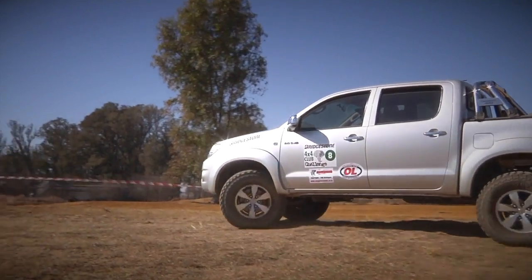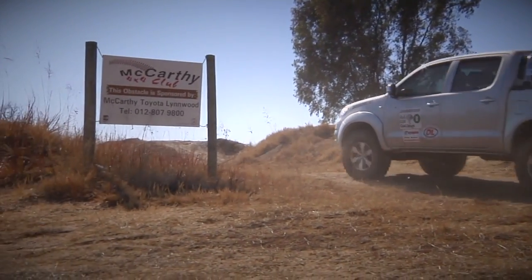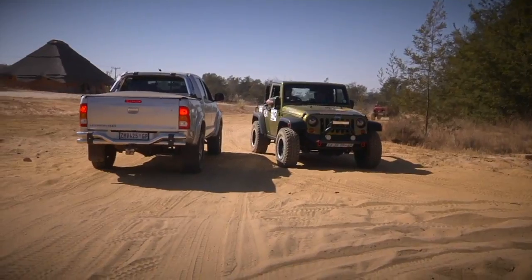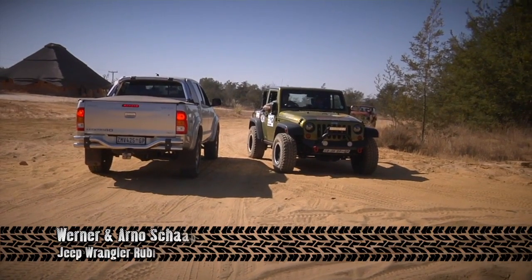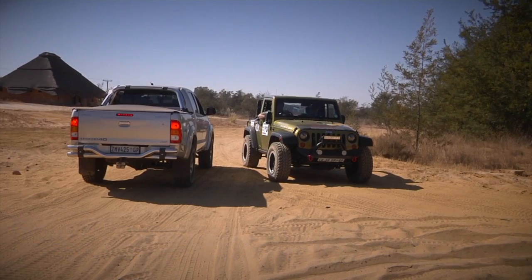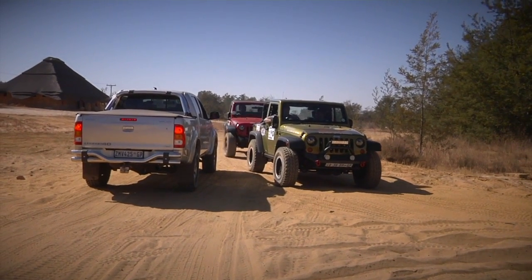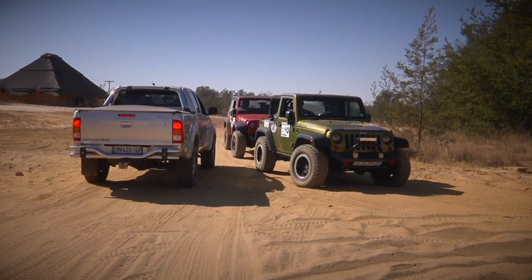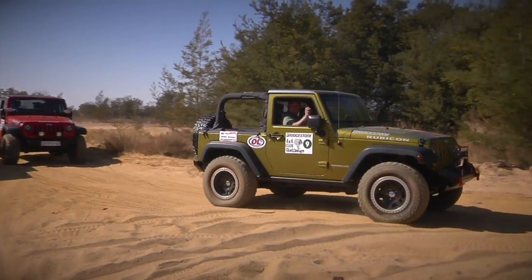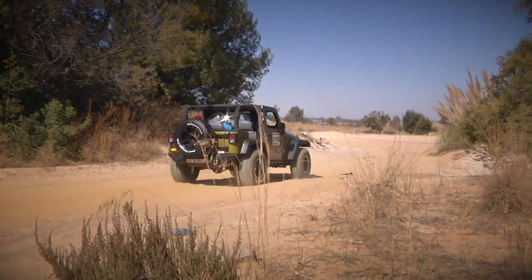Right, so since obstacle 4 seems like a pretty easy one, let's go in search of something a bit more challenging. This is another guest team, and it's the Jeep Wrangler Rubicon of Werner and Arno Scarp. The Scarps are on their way to obstacle 5, but there's a little issue. They have no idea where to go. So they stop and ask for directions from the ladies in pink, which isn't quite according to the man code, because men aren't supposed to ask for directions. Anyway, seems like they're in the right place, and it's the Sand Gymkhana.